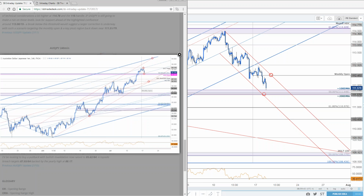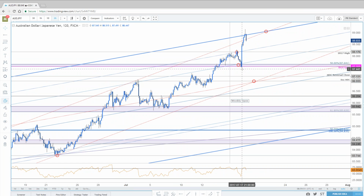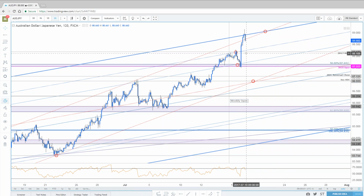Here's what Aussie yen looks like now. So you came right into that support pocket. It held, dribbled a little bit below, but it was a perfect entry. And this is the only one that actually worked out because the Aussie rally just ripped right into the 2017 high at 88.17. And then the top end here, we had highlighted that near 89, ended up maxing out just above the 89 handle. The high was 89.14.